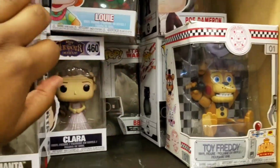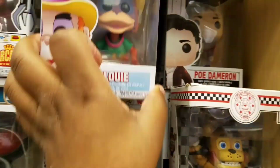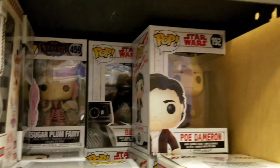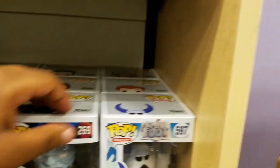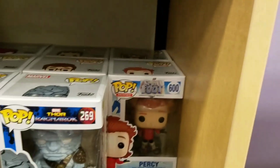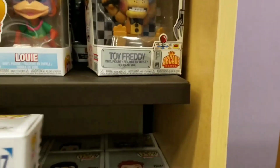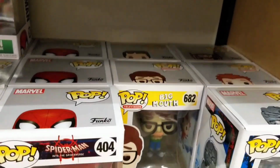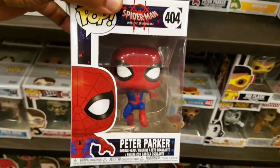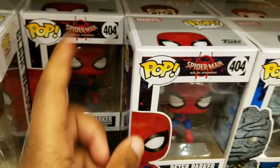Got some of the new Disney Nutcracker Pops. Got a King Louie there. What's I got back there? Poe Dameron, BB-9E. One here, another BB-9E. Zookeepers. I'm telling you, man, if they made LeBron's character from this movie, I'd get it. That huge of a LeBron fan. Okay. These are, oh, here we go. Spider-Man, Peter Parker from the new Into the Spider-Verse. So that's an option.